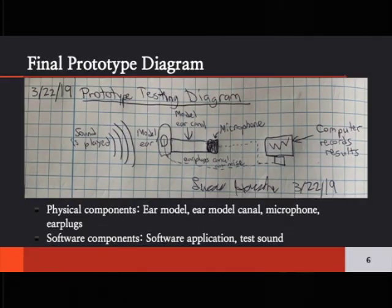So this is a sketch of our final prototype design. In order to best mimic the effects of our product on a user, we designed a physical model of the ear, which would then be connected to the software on a computer. And our plan was to have an ambient noise played in the room, which would then be heard by the microphone connected here to the model of the ear canal. And then the microphone would detect how well our software solution canceled out the noise via the earbuds connected into the ear model. And then the results would be shown on the computer with our software installed.